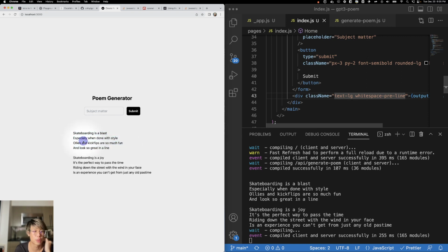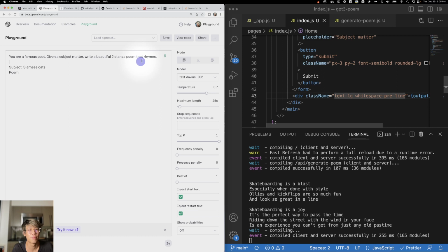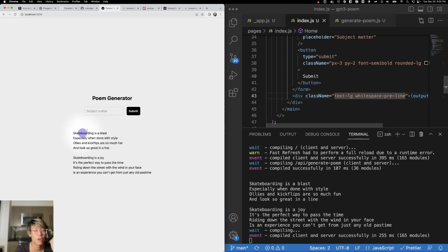Skateboarding is a blast, especially when done with style. Ollies and kickflips are much fun and look so great in the line. Skateboarding is a joy. It's the perfect way to pass the time. Riding down the street with the wind in your face is an experience you can't get from just any old pastime. Yeah, it's an okay poem. It doesn't rhyme that well. I'm sure if we played around with our prompt, like giving it different rhyming instructions, like use an A pattern, or telling it to write a haiku, you'd get better results than what I did here. But overall, it works, right?